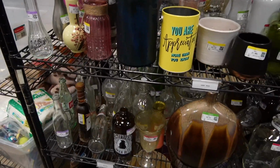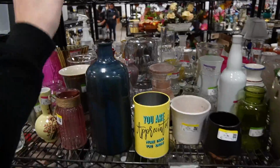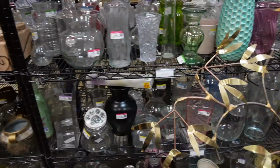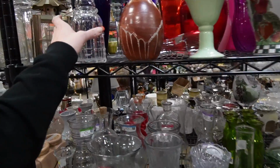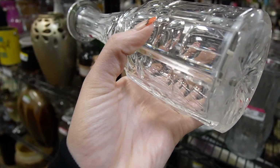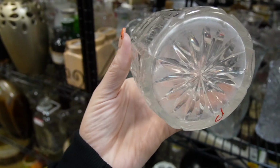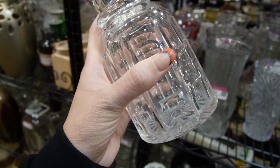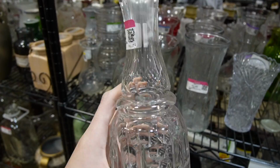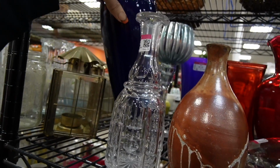All right, checking over the vases another time, just because they are currently restocking. This has caught my eye twice. This is really nice cut crystal. You can see the facets on it from being cut rather than being pressed. There are so many chips on the edges of the facets that it's just really not worth it. But what is that behind there?